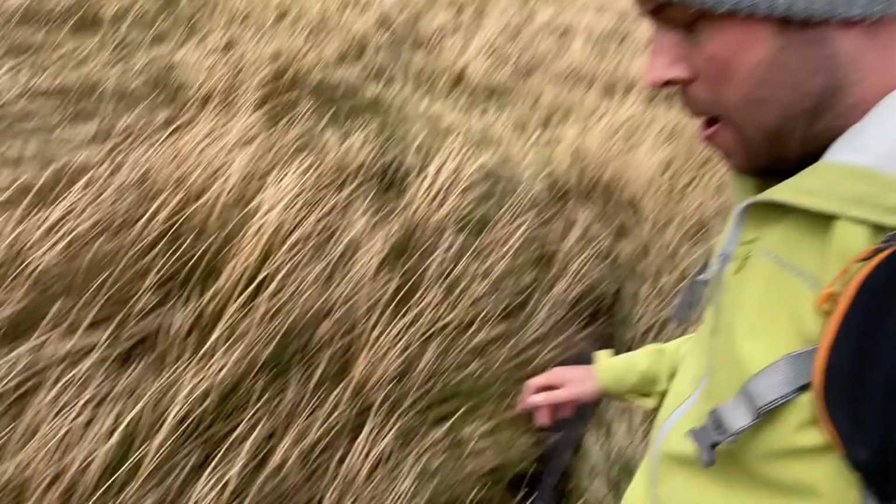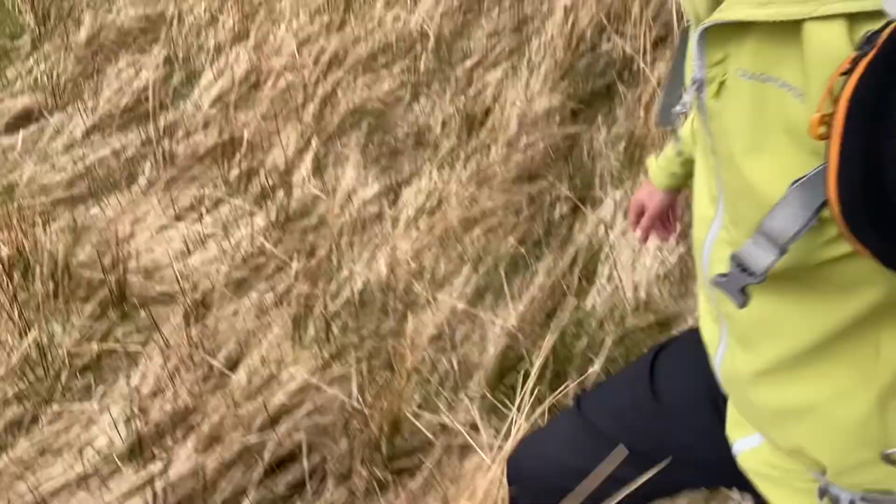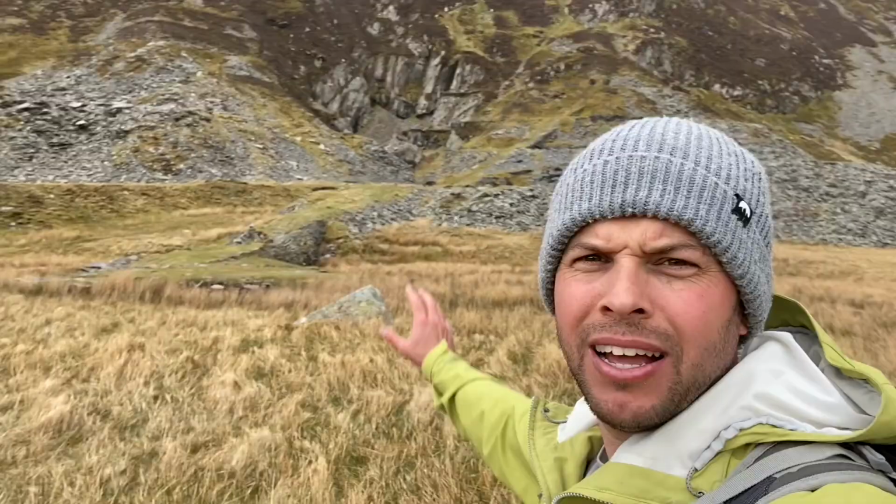Okay. Probably not the best route to have gone, but we made it. Guessing it's an old quarry. Probably says disused quarry on the map when I look at it.